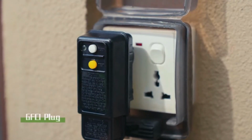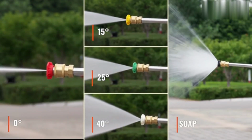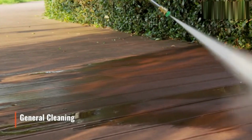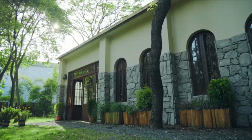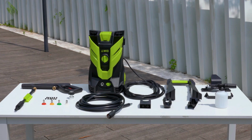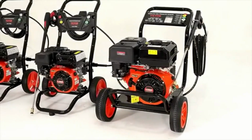Its corded electric power source ensures consistent performance without the hassle of gas refills, making it an eco-friendly and convenient choice. The vibrant green color adds a touch of style to its functional design, appealing to both practical and aesthetic preferences. The 23-foot hose length provides generous reach, allowing users to cover larger areas without constantly shifting the unit. This extended hose, combined with the product's compact dimensions, 14L x 11W x 18H, means it can fit into tight spaces.